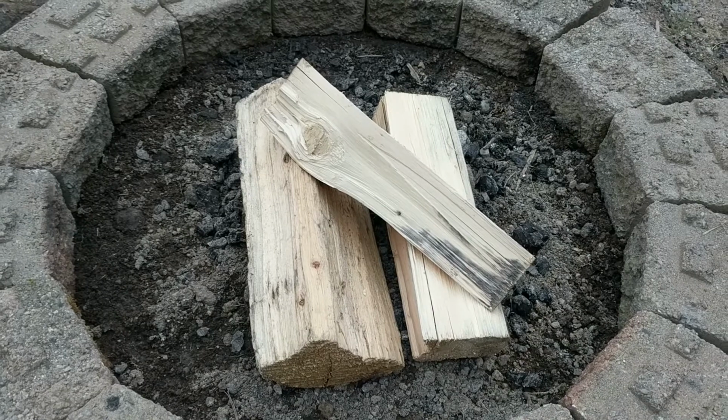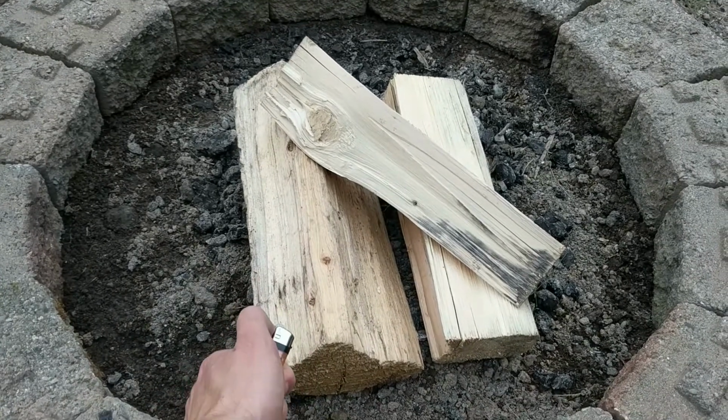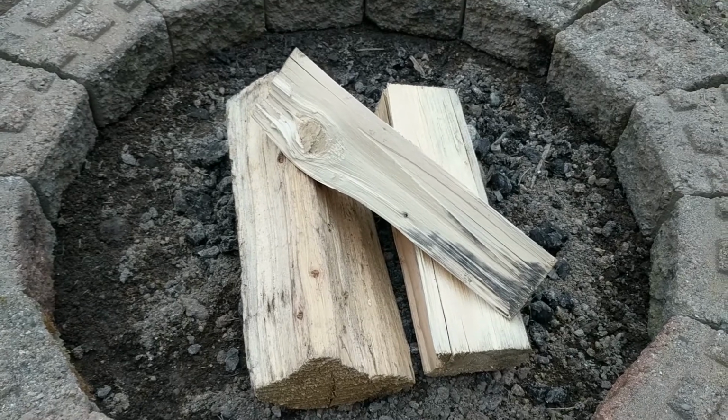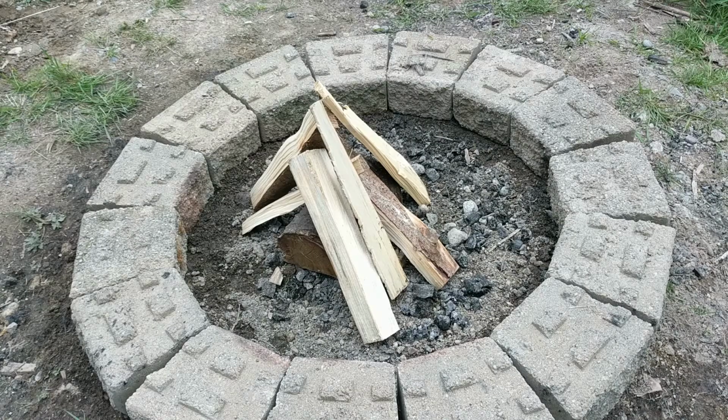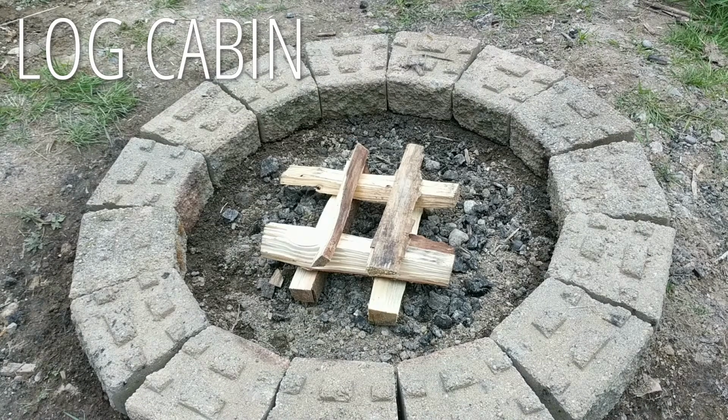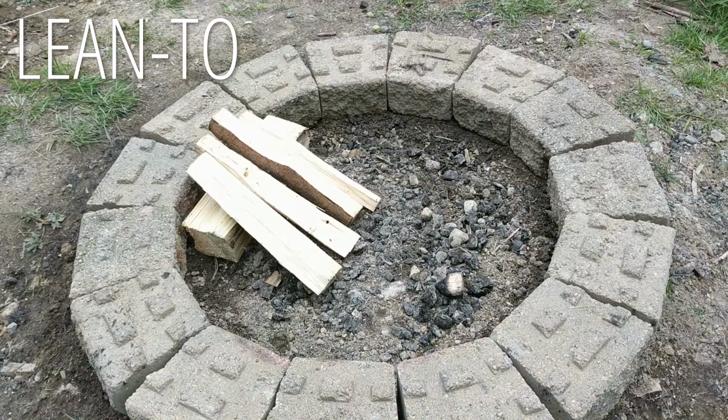There's a lot more to it than just stacking the wood and trying to light it. That doesn't work out. So I'm going to show you some of the basic techniques. There's a few different ways of stacking wood once you start building the fire. The first one is called the pyramid. The second one is called the log cabin because you start to build it up by putting the pieces on the side. Another method I call the lean-to, and this would be used if maybe it's windy and you need to build it up against one side to protect the fire from the wind.